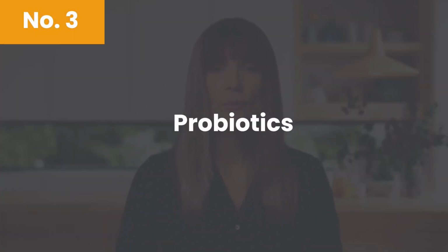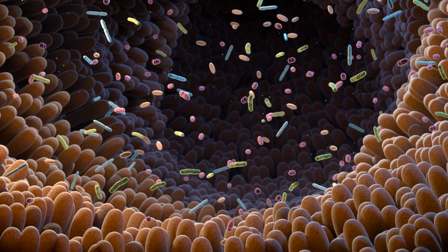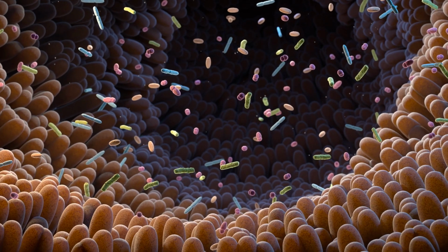Number 3, probiotics. So probiotics are really important for SIBO to rebuild the gut. However, these should only be used after a course of antimicrobials, mainly for 2 reasons. The first reason is that it should not be combined with antimicrobial supplements. And the second reason is that we only do this after we have removed the imbalanced bacteria and then use probiotics to restore the good intestinal flora, which can also help prevent any relapses in SIBO symptoms.